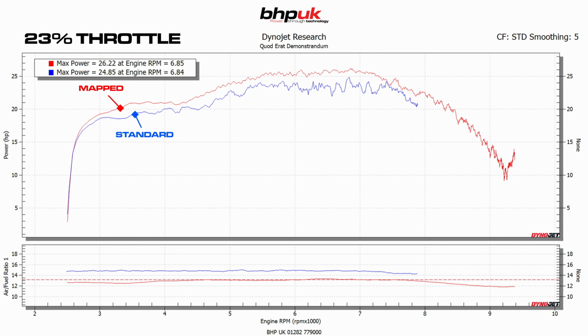The bike as standard would rev to about 7,500 RPM. It took a long time to get there. The bike now revs out to about 9,000 RPM. As you can see here, there's a huge separation. On the stock bike, the power delivery just looks like a jagged saw blade, and it's very erratic. This is where the lumpiness comes from.